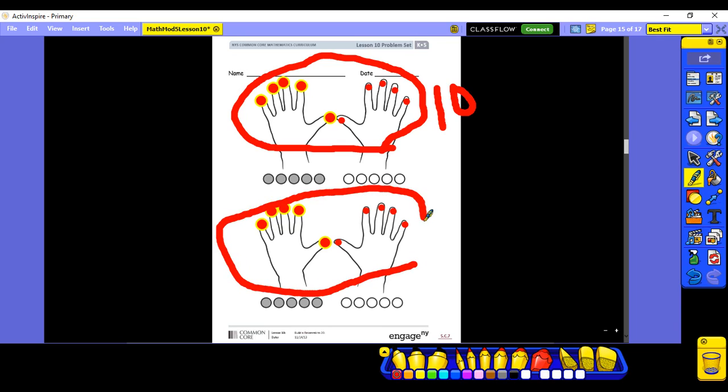Circle it. We always circle our groups of 10. Let's look at our two sets of fingernails. How many fingernails are painted here? 10. How many fingernails are painted here? 10.